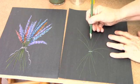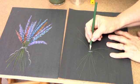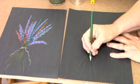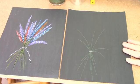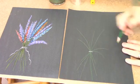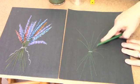I might remind myself I want a short one in the middle here. So I'll come right down here and make the bottom of it come. Maybe it's got a long stem on the bottom and just a short one on the top. And maybe I'll give myself one more on this side.